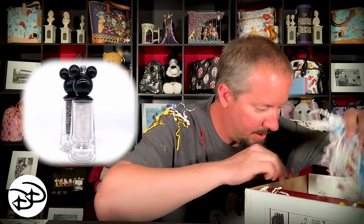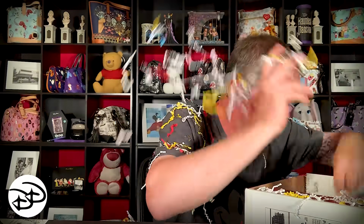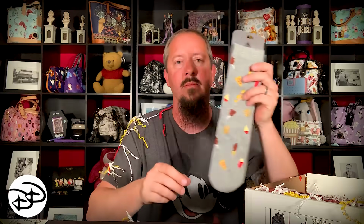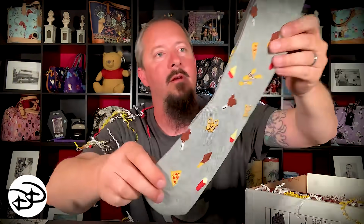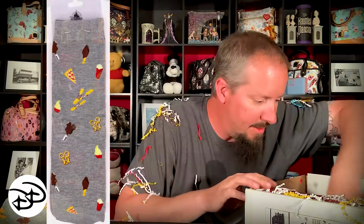Alright. Snack socks. Don't eat the socks. There's snacks on the socks. These are $14.99 from the park. And I bet I will get to have... No, I won't. These will be Mary's. Very cute. And I think we're down to the gym shore.